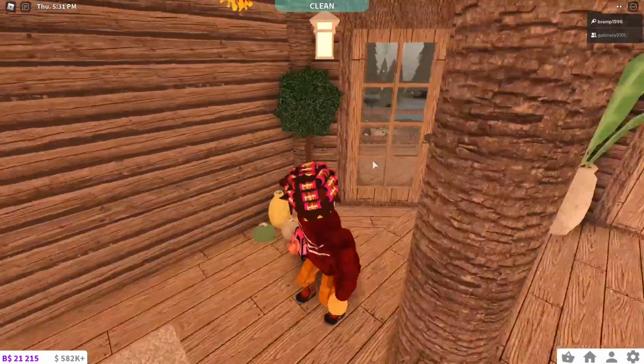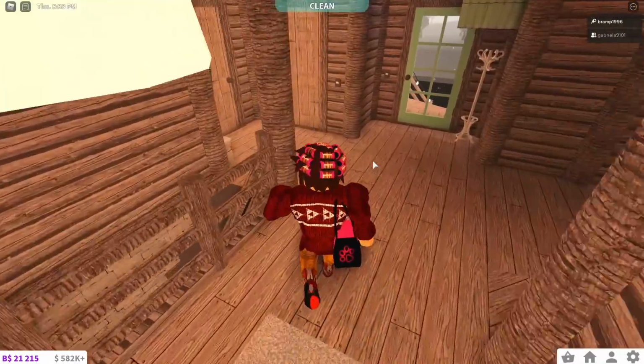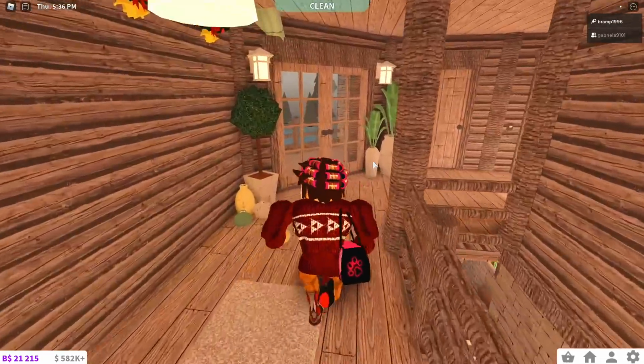Then going, I don't know what I should do first, downstairs or outside. Probably outside since it's gonna be dark.